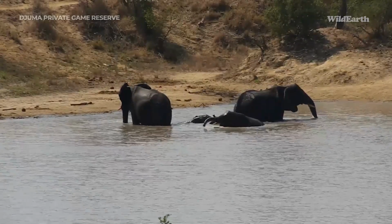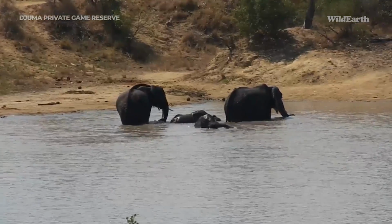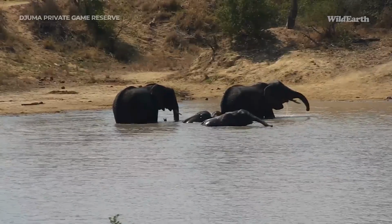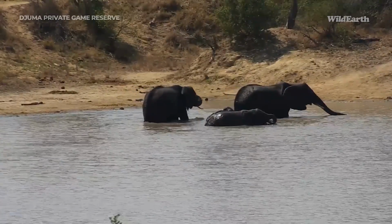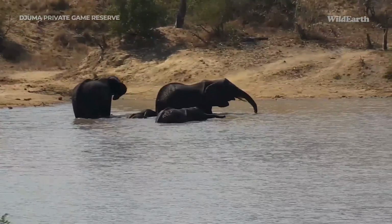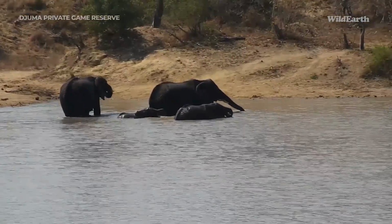Elephants can actually swim, and they've been known to be in quite deep water, swimming from place to place in the Okavango Delta and in the Chobe River. You see them swimming all the time. It's not that common in this particular part of Africa. There's not a lot of deep water. And so to see it at Djuma and in the Greater Kruger is actually quite a rare thing.